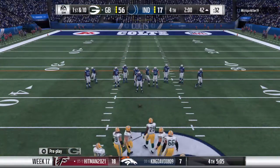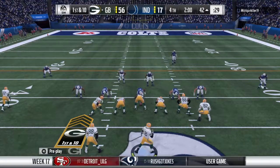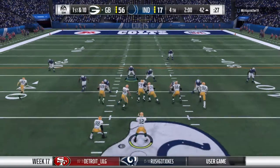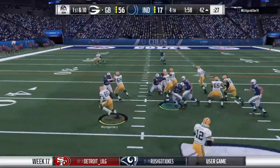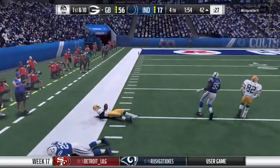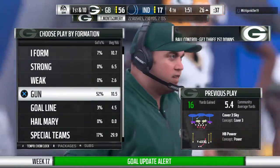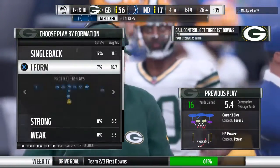First down and 10 now for the offensive group. They'll run it now out of the gun, and he's going to get this inside the 30. That one good for 16, and the drive will continue.